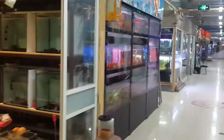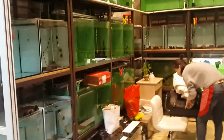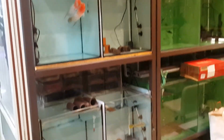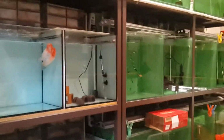See about in here, this is where I got the geophagus. Looks like they still have some. Ooh, look at it. Puffer. This dog right here is trying to get at my baby though. Yeah, I still got all the zebra plecos and stuff, but I don't know, nothing's lit up, so I don't really want to go in there.